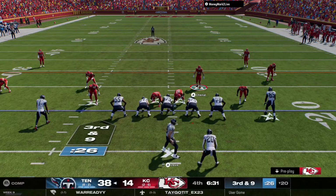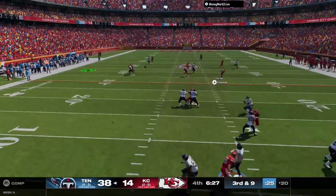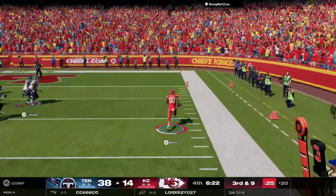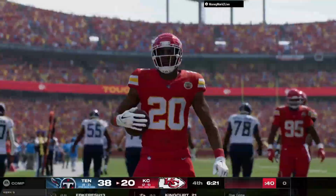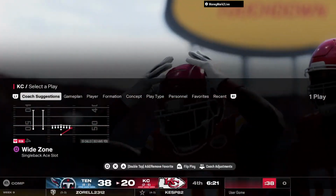Right 24. Here's Levis. And for the 4th time today, he has been intercepted. Picked off by Quan Martin. And he is going to bring this one back. A DB's dream. A pick 6 for touchdown.